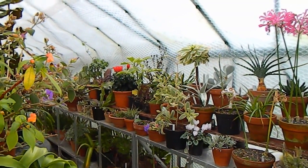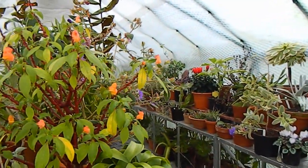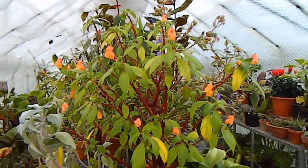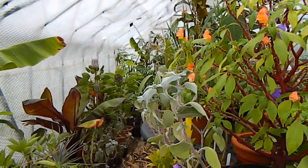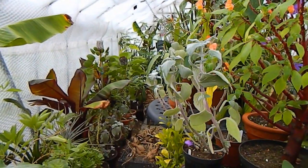So that's it really for the greenhouse in November. I still have some things in flower, but a lot to be minding and to be getting on with in terms of removing dead leaves and that.